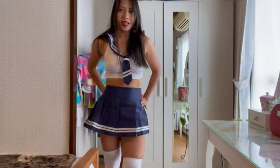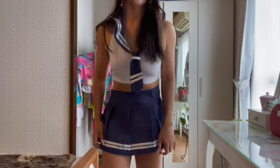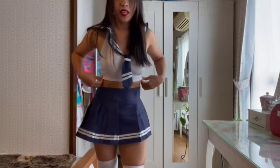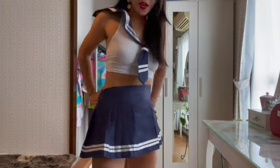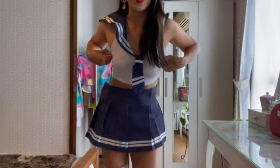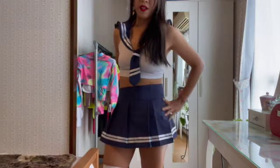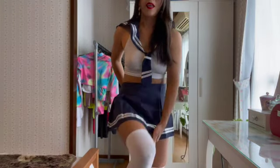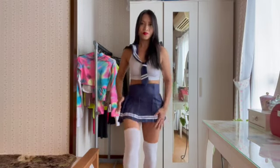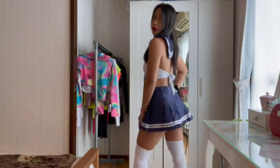The first one, I believe this is like a cheerleader type outfit. This is really pretty and sexy. Very soft material, not itchy and stretchy against the skin. I have long socks here and heel shoes. Do you guys like?